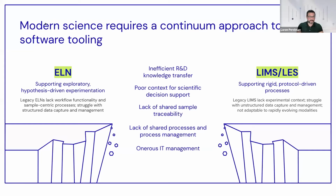Yeah. So great segue. I'm going to bring up a slide and let's talk a little bit about the software that's supporting everything we're talking about. So our hypothesis, and I speak for Benchling when I say this, is that modern science requires a continuum approach to software tooling. What you're seeing here is the classical legacy view, where you've got what I would call a solution for every problem. And I know, Dan, as a product manager, you're probably having a bit of a headache now when I say that. ELNs are very different from LIMS, but the reality is that what we've seen over the last decade is that it's a continuous process.